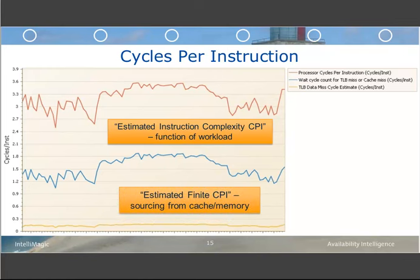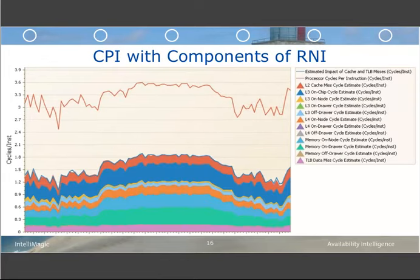But since we have a limited finite amount of level 1 cache, the portion below the blue line reflects the cycles spent waiting for data to be retrieved from processor cache or memory due to level 1 cache misses, and thus it's termed the estimated finite CPI. This IntelliMagic Vision chart breaks out those waiting cycles of estimated finite CPI by the various causes and estimates the relative contributions of each to CPI.